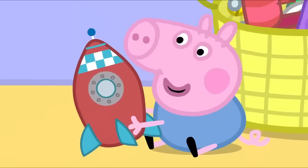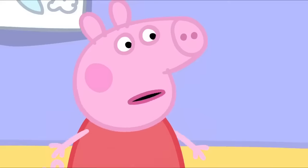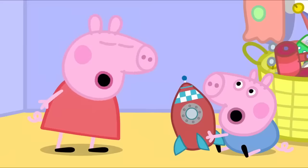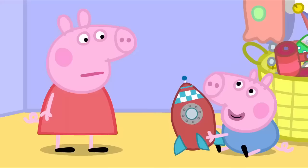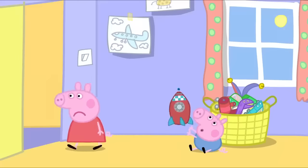George is in the bedroom playing with his toy rocket. George, I'm learning to whistle. You make an O shape with your mouth and blow. Don't worry, George. It's almost impossible, like wiggling your ears. George can wiggle his ears. Whistling is harder. George can whistle.